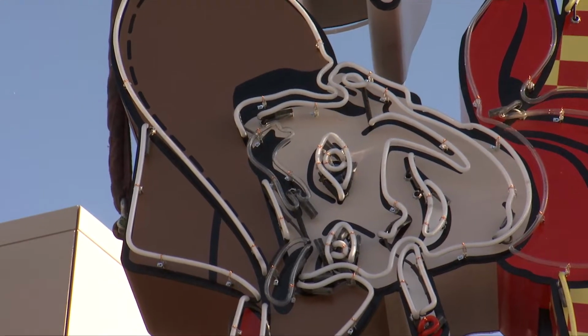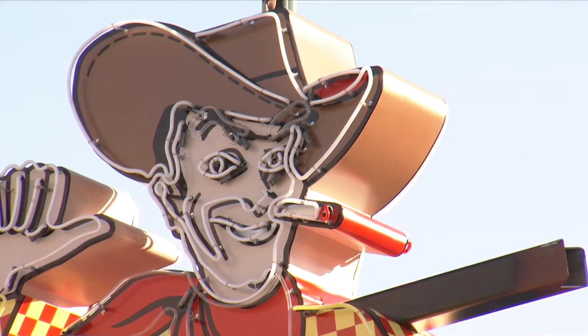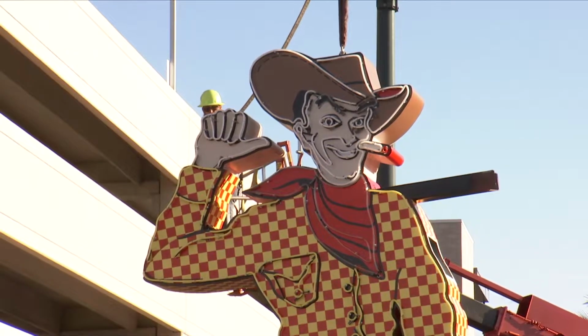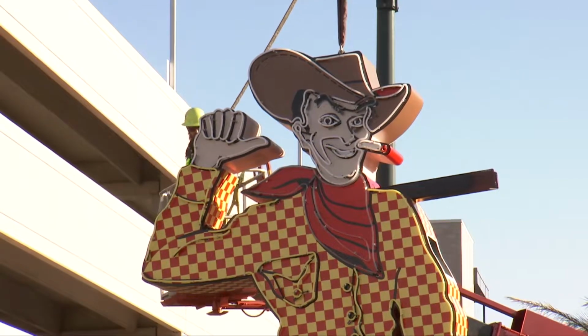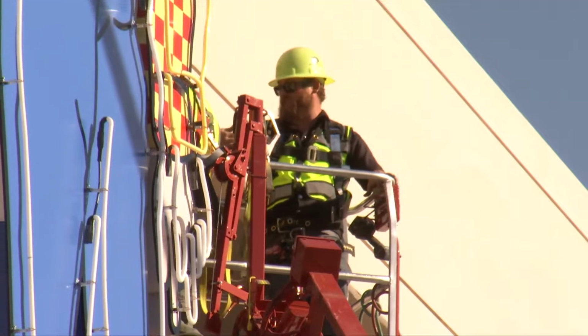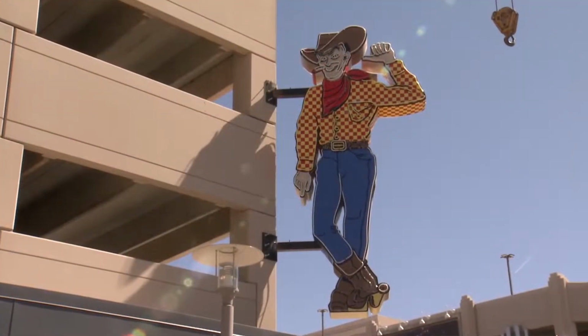He does wink. He's got a cigarette in his mouth, and his arm moves. The only thing he doesn't do right now, we did not put a voice box in him, so he does not say, "Howdy, partner." The restaurant is slated to open in the summer of 2022, but you can catch his wink and wave right now. I'm really excited to be able to put him up as an art piece, and especially in this Symphony Park, which is phenomenal. I mean, what a great place to live and hang out. So, very excited about being part of it.